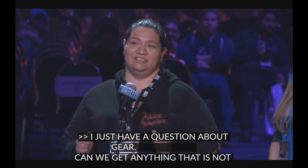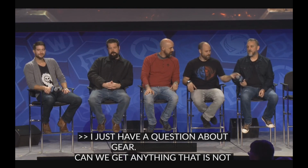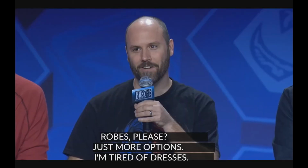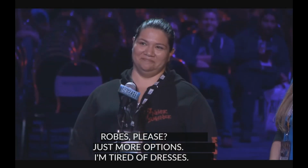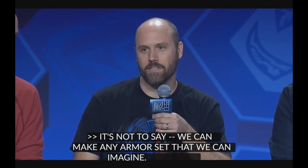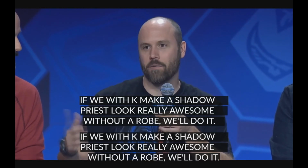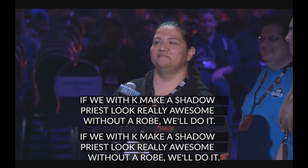Okay, I'll go for it. Hi, I'm a Shadow Priest from Mulgore, and I just have a question about cloth gear. Can we get anything that is not robes, please? Just more options. I'm tired of dresses, sorry. You're tired of dresses? Yes. I mean, it's not to say we don't. We can make any armor set that we can imagine. So if we can make a Shadow Priest look really awesome without a robe, we'll do it. But we'll have to see what we do. Okay, thank you.